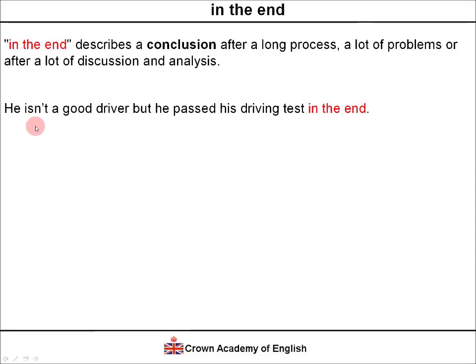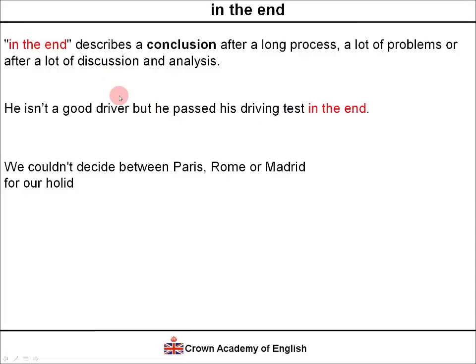He isn't a good driver, but he passed his driving test in the end. So he isn't a good driver. So this suggests that learning to drive was a long process. There were lots of problems. But the conclusion was that he passed. So he passed his driving test in the end. So it means the conclusion of all this, after all this, he did actually pass the driving test.